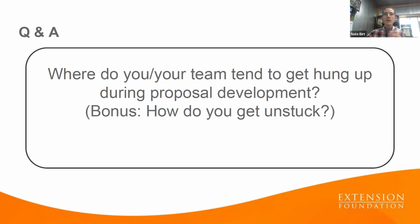So again, the more you can do that iteratively as you're going along, rather than saving yourself the heartburn of, okay, this proposal's due in 30 minutes. Hopefully, please don't wait until it's 30 minutes before the deadline. Give yourself a couple of days, ideally. I know that's not reality all the time, but that will save you a lot of heartache, I have found.